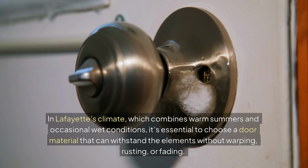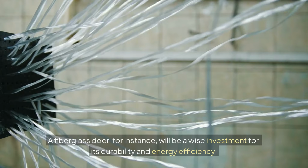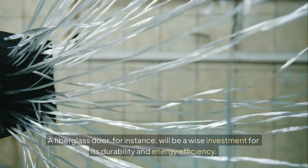In Lafayette's climate, which combines warm summers and occasional wet conditions, it's essential to choose a door material that can withstand the elements without warping, rusting, or fading. A fiberglass door, for instance, will be a wise investment for its durability and energy efficiency.